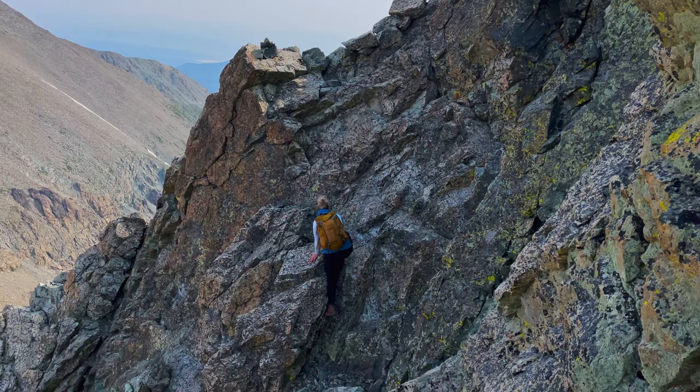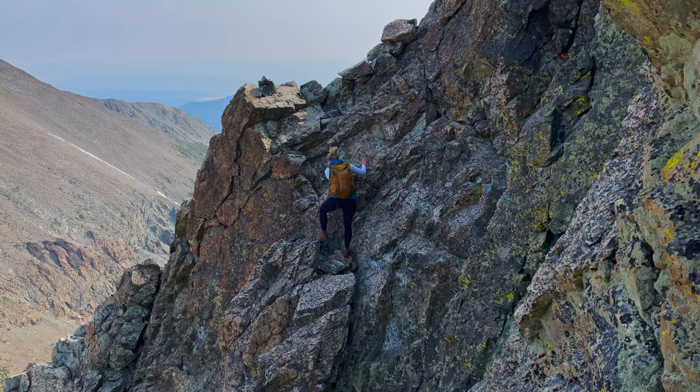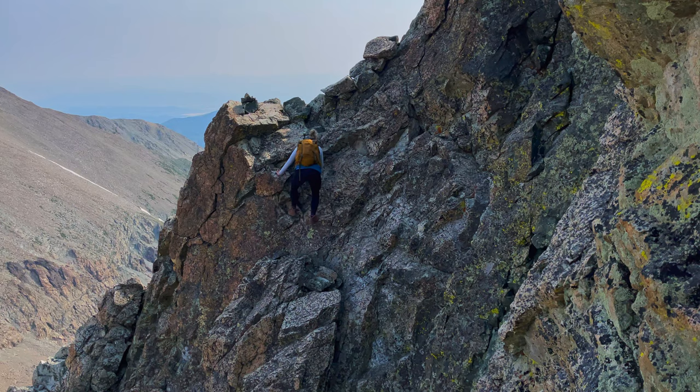So here's the base of the crux at the ridge headwall. And a couple climbers right now are just jamming up it like it was no thing. So it's an excellent preview just to kind of know exactly what you'll have in store.